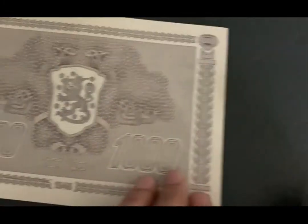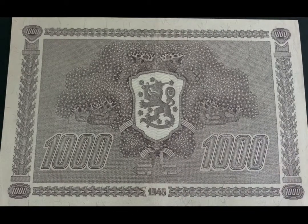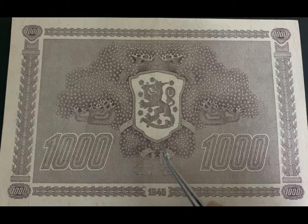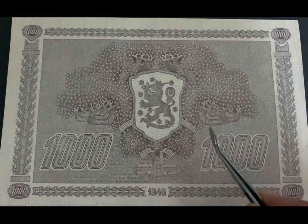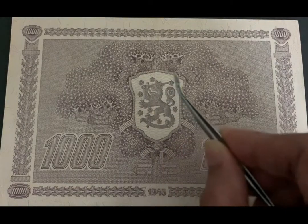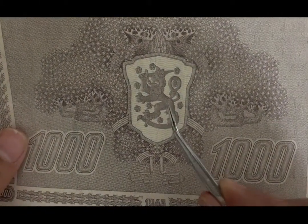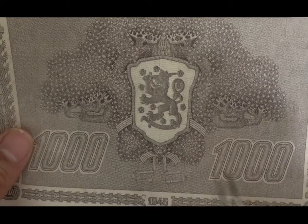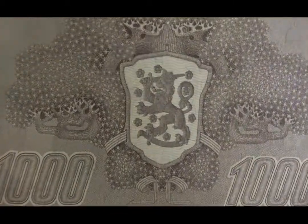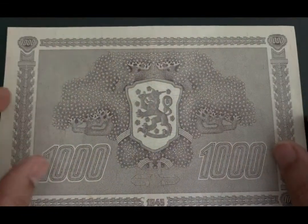Now let's take a look at the back. The back of the note is quite elegant, really beautiful. In the center here, we have this very subtle pine tree, like some sort of a mystical pine tree. You can actually see the branches here. And wrapped around this pine tree is the coat of arms of Finland, which is basically a heraldic lion wearing a crown and holding a sword. Of all the coats of arms, I think this one is really well done and quite striking. Every time I see it on a banknote, I really find it appealing.